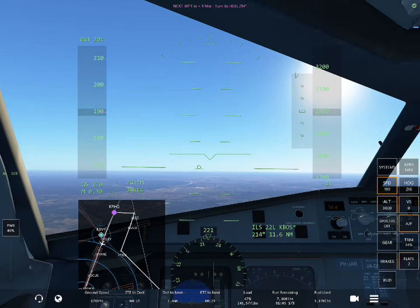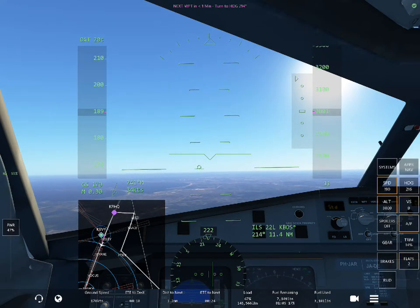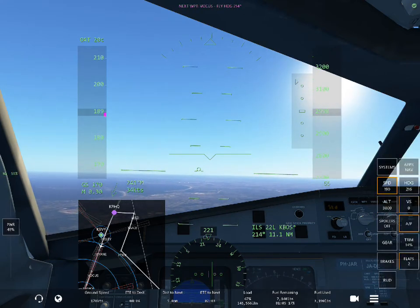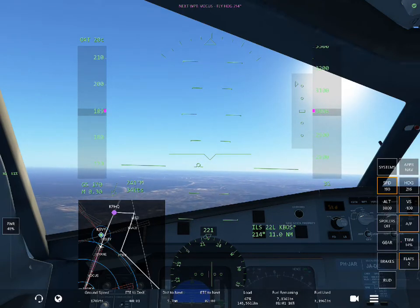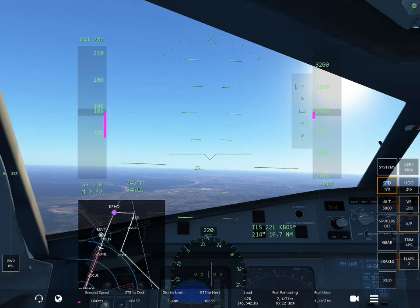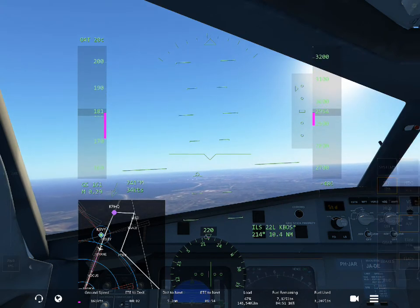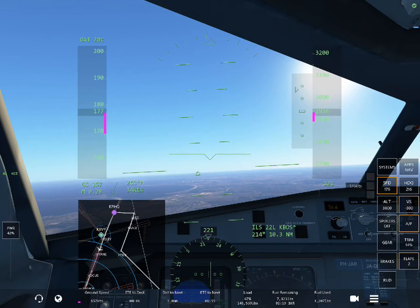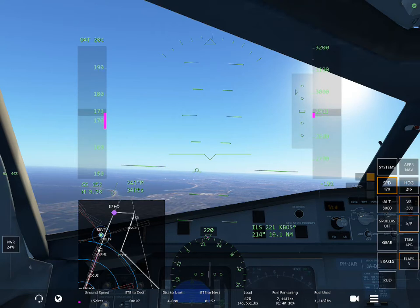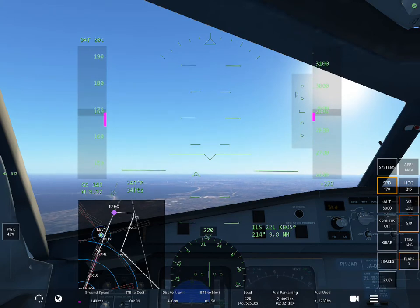The ILS, right, so we're establishing. So I'm going to start a gentle descent. Set speed 170. See, I'm starting a gentle descent now. Flaps 3. Normally it would be gear on, flaps 2. Right? Then we want 1,700 feet in focus.